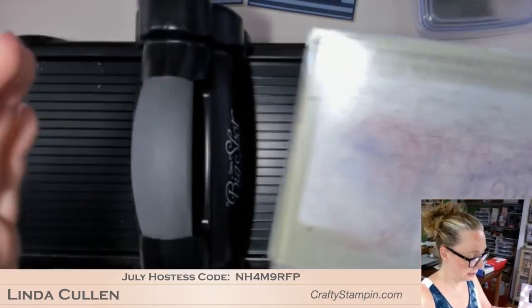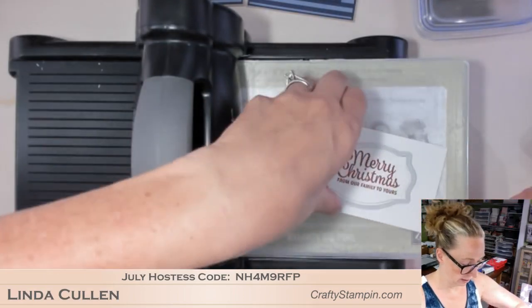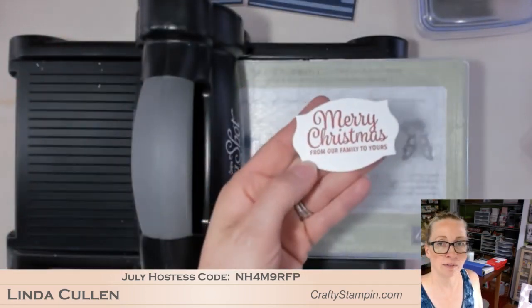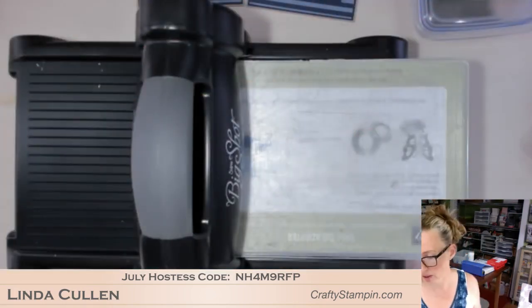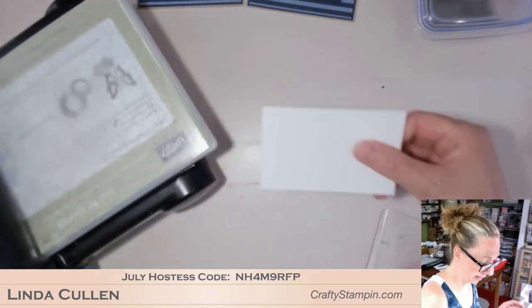So cut this out. Oh my goodness. You see that? That is very not centered. That requires a do-over. Okay. I can make things work, but that, no, that ain't cutting it. That is not cutting it. All right. I'll pull out 2 sheets of Whisper White. Let's try this again.